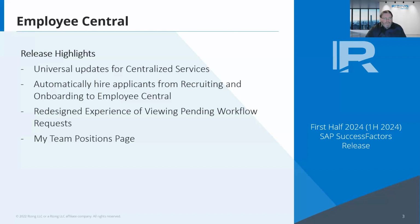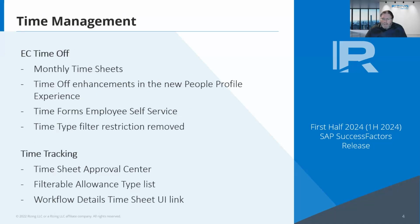Okay. Next, we will talk about time off. So a few additions here. One of the big ones is around monthly timesheets. Previously, timesheets have only been able to be updated and recorded on a weekly basis. Adding in the monthly timesheet functionality allows you to submit a full month of timesheets. You require additional product support in order to enable this feature. So it's not general availability yet, but it is something that people have been asking for. That's going to make a big improvement to the time off process as well.